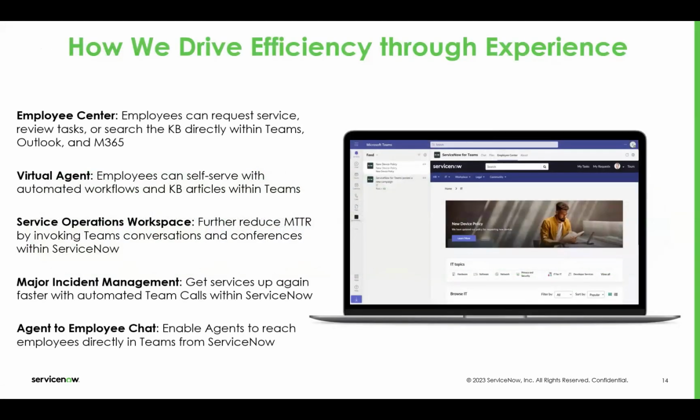As I mentioned, in today's session our focus is how we can make our agents more efficient in terms of using ServiceNow capabilities within Teams. Those are the topics we'll touch base on. We will go through a couple of demo activities as well: employee center, virtual agent, SOW (service operation workspace), how we can utilize major incident management in Teams, and agent to employee chat. Let's quickly move on to the topic.